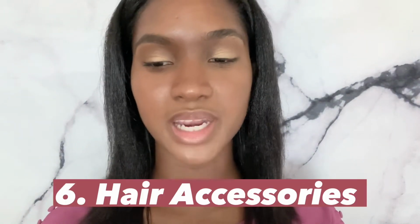My last tip is hair accessories. Now, you might not think hair accessories are a big deal because a lot of times you just think, okay, if I have my hair up in a bun or tucked away, then it's fine. But actually, the hair accessories that you use can really make or break your hair. So I like to use grab clips whenever I get a relaxer.